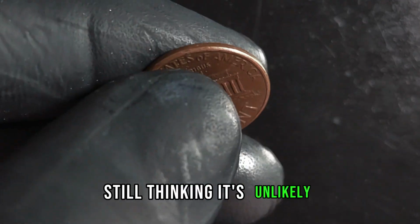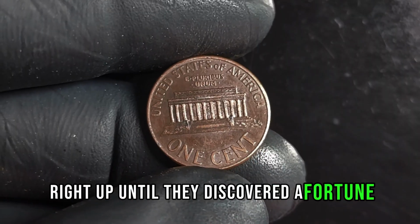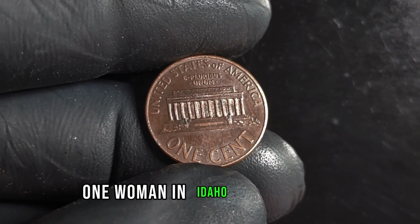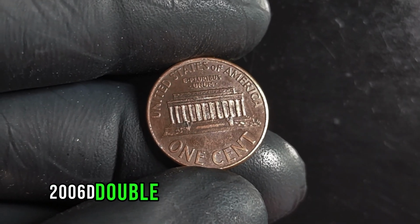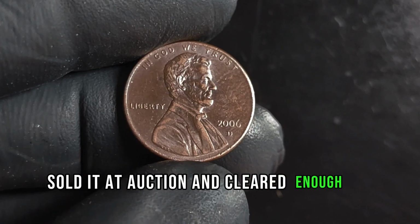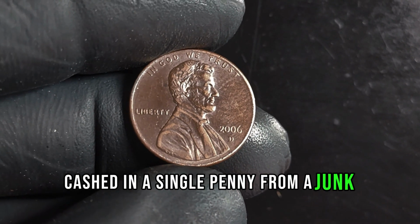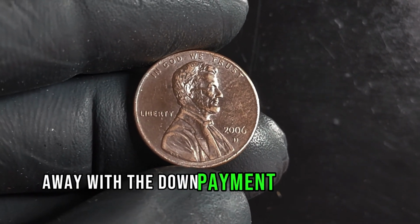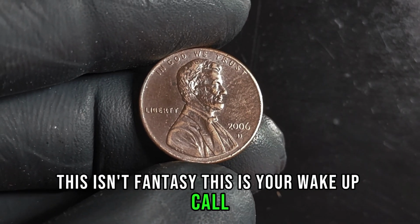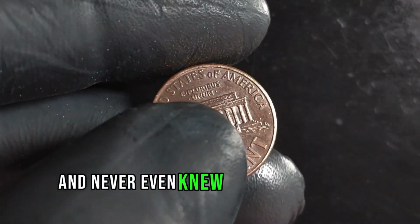Still thinking it's unlikely? That's what thousands thought, right up until they discovered a fortune sitting in a coffee can or a forgotten box in the attic. One woman in Idaho found a rare 2006 D double die in her father's toolbox, sold it at auction, and cleared enough to retire early. Another man in Florida cashed in a single penny from a junk drawer and walked away with the down payment on his dream home. This isn't fantasy. This is your wake-up call. You may already own the most valuable penny in America and never even knew it.